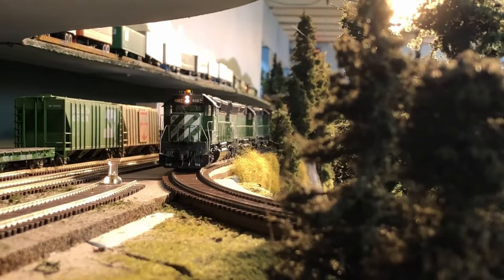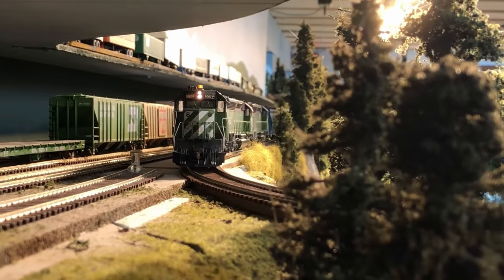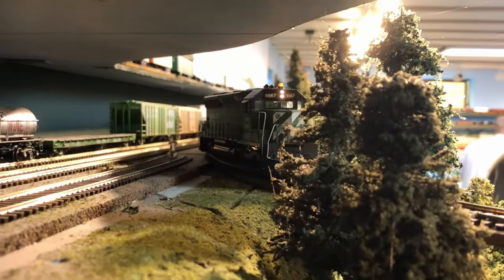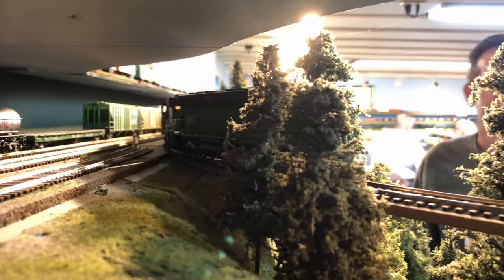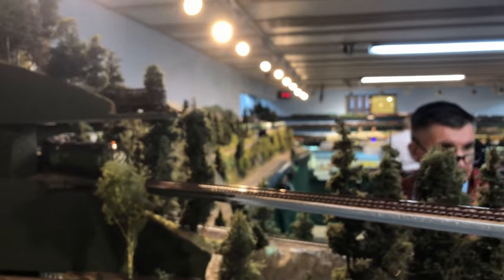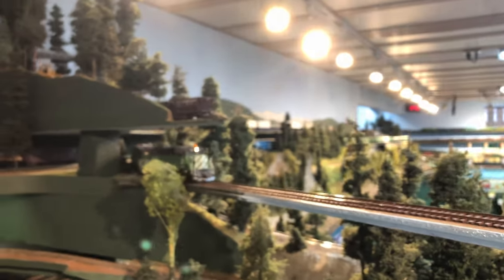Now, up in Skycomish, we put the Rainbow Bridge down so we could get this train around to the other side. There you can see the Rainbow Bridge.